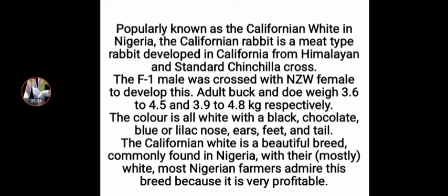The color is all white with a black, chocolate, blue or lilac nose, ears, feet and tail. The Californian white is a beautiful breed commonly found in Nigeria, mostly white. Most Nigerian farmers admire this breed because it is very profitable.